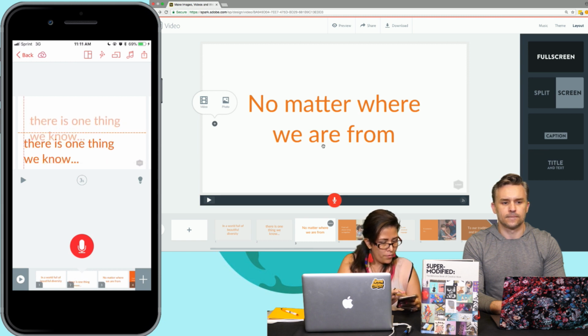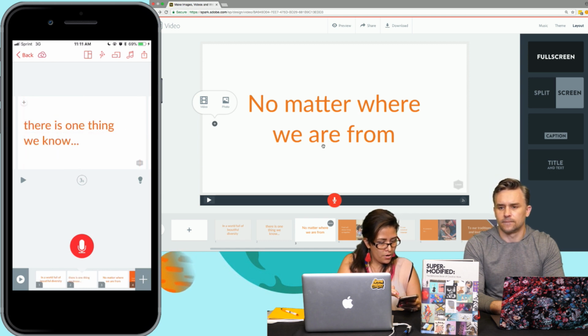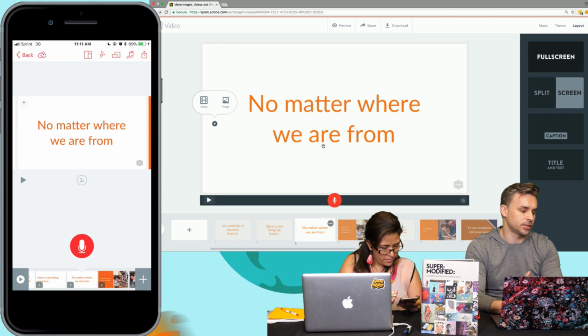You can actually move your type and it'll just center it as you click and drag. So that's pretty neat that you're able to do that. Yeah, it senses the edge and then snaps to that edge. Yeah. Left justified, right justified.